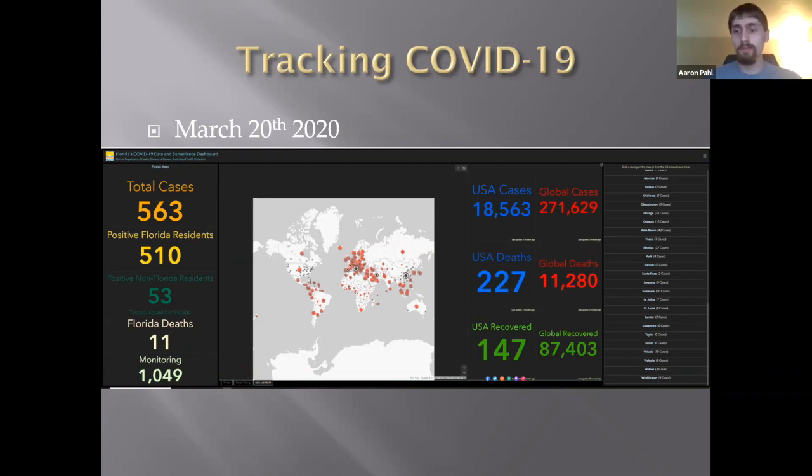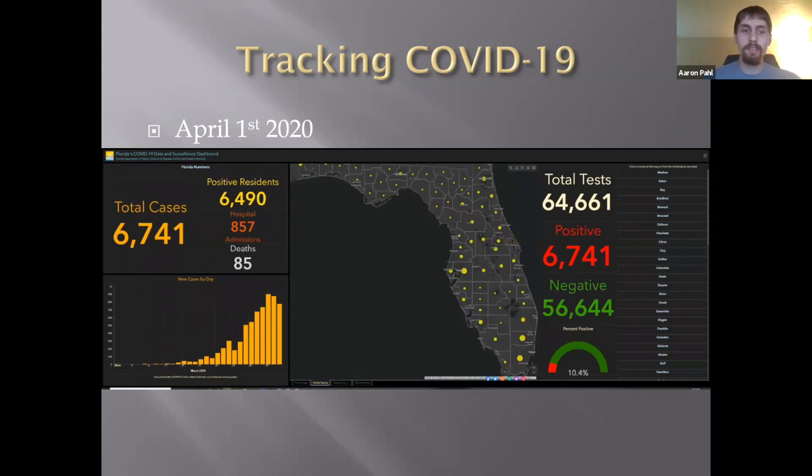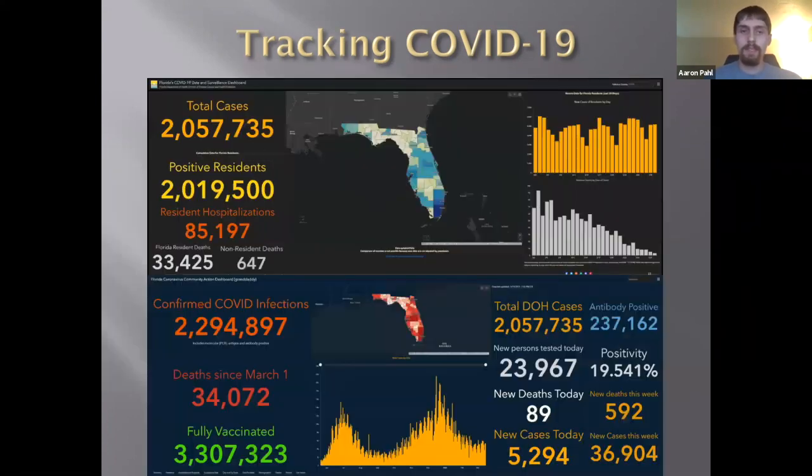It is something that I think will be much more valuable for future researchers that didn't necessarily live through the pandemic, since it has a day-by-day progression of how the pandemic changed and what was happening every single day. So the photo here was taken on March 20th, 2020, and it's from Florida's official COVID-19 data and surveillance dashboard. So you can see that total case numbers was at 563. April 1st, cases went up to 6,000. And these are from yesterday, April 1st, 2021, over 2 million cases.